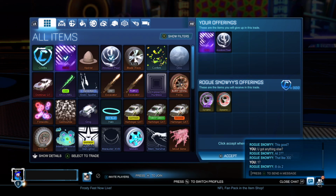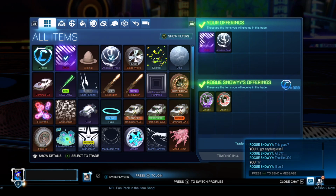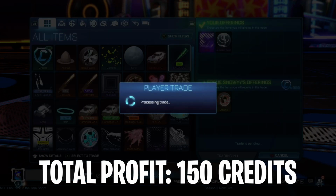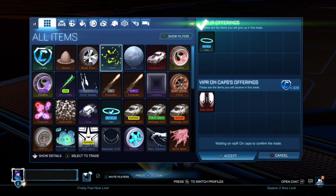But in this next trade, I'm selling my 20XX and my anodized pearl for 900 credits, a non-crate exotic and a purple dynamo, and that would add up to, well, the non-crate exotic and the credits would add up to 1.1k, and then the purple dynamos, I'm not even gonna lie, they're probably gonna be quite difficult to sell, so I'm just gonna put them as 50 credits.